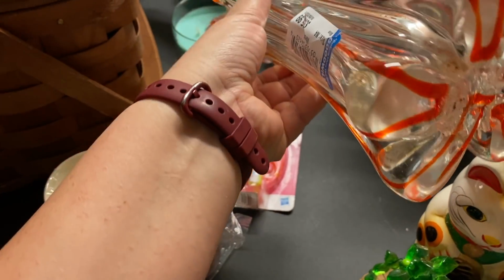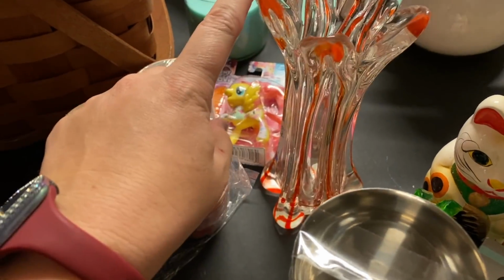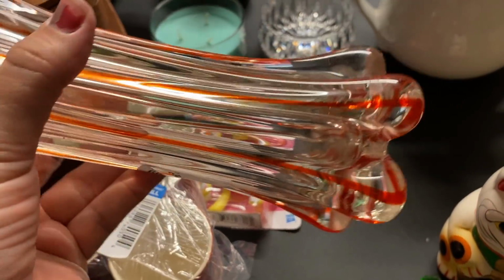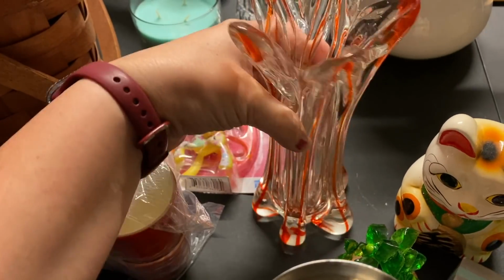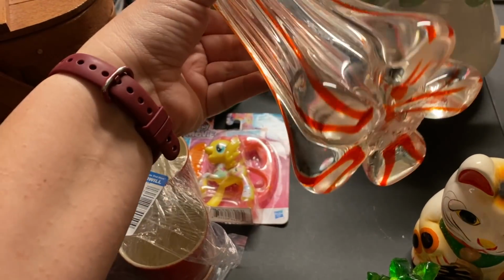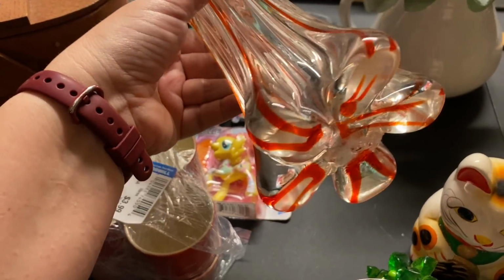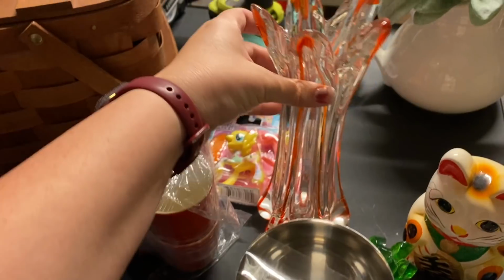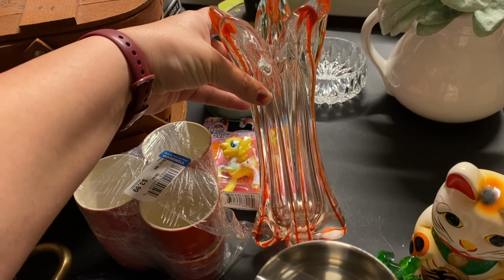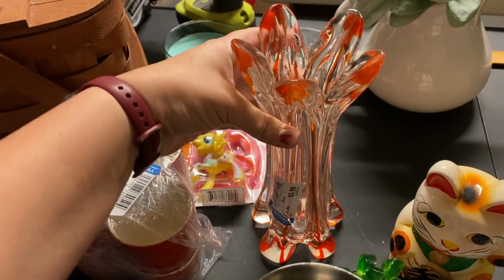So we ended up picking this up for $5.99. If I listed this on eBay, it's an orange color. Orange is interesting. Not everyone likes orange, so it's going to take a special buyer. I'm pretty sure that's orange. It kind of looks red in here, but in the store it looked orange. Anyway, I could probably get about $20 to $25 for this, only because it's orange.